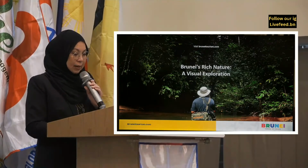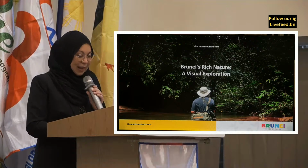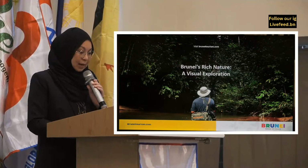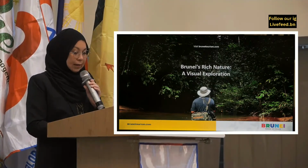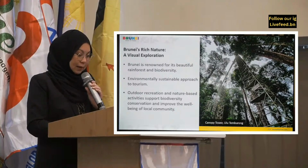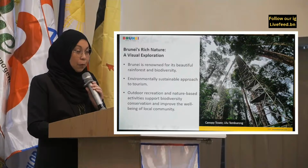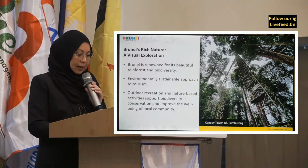As I mentioned earlier, Brunei may not conform to everyone's expectations, but unlike destinations boasting towering skyscrapers and designer havens, Brunei stands out for its distinctive character. Next, and it is what makes Brunei unique. So let's begin with what makes Brunei truly special: our breathtaking and renowned rainforest and rich biodiversity.